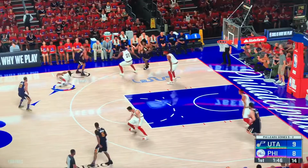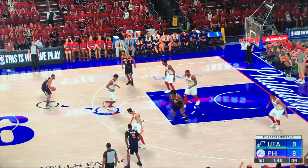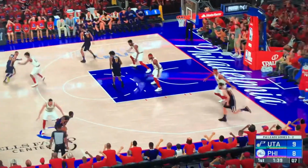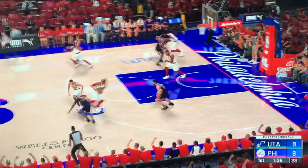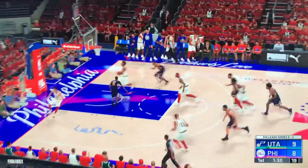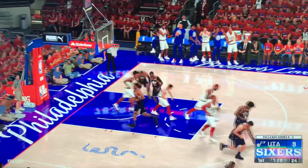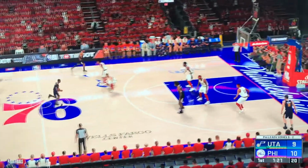Ball's knocked loose. Bradley kicks to O'Neal. Moutier down to 5 on the shot clock. Harris with it. Now defended by Moutier. Shot's good from Young. And the defense to start that play was terrific. I love the fact that they attacked early in the shot clock.